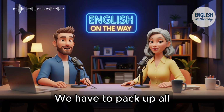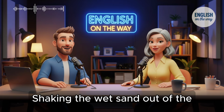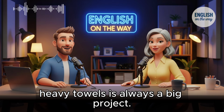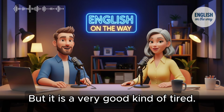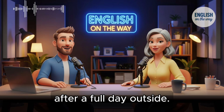But then comes the really sad part. We have to pack up all our things and go home. True. Shaking the wet sand out of the heavy towels is always a big project. Sand literally gets everywhere, in your bag, in your shoes, in your hair. But it is a very good kind of tired. You feel completely relaxed after a full day outside.